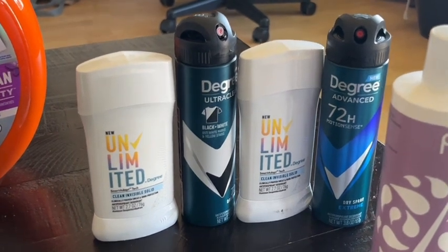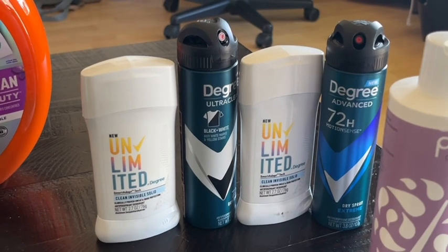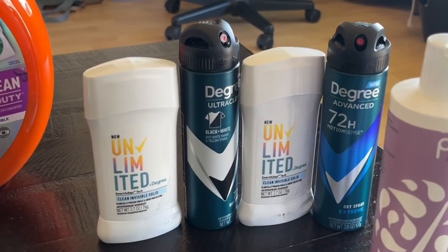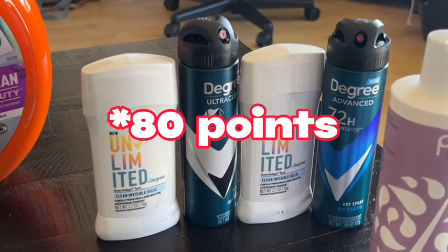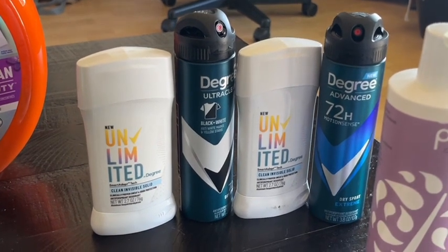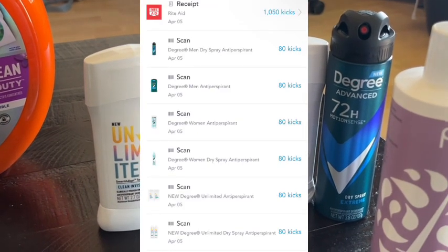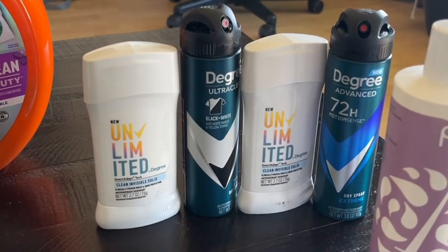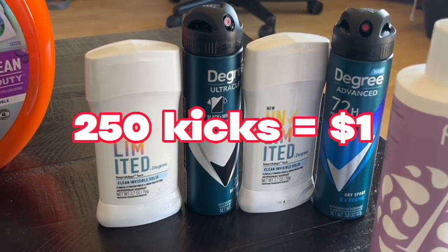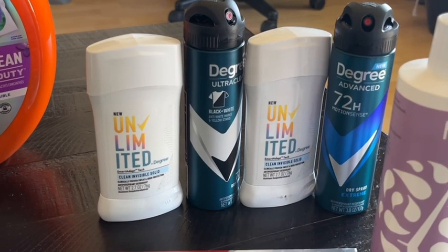So she did share that she just went into the store and started scanning all the items that were available for the scan kicks. And those were 80 kicks a scan. So I was able to do that 5 to 6 times. I'll put a picture on the screen here. 5 to 6 times to get 80 kicks. Now, 250 kicks is equivalent to $1. And then you end up getting that back in a gift card, almost like Fetch.